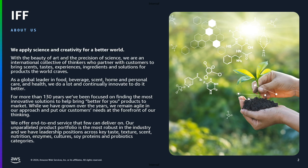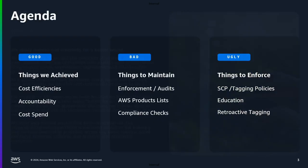Now a little bit about what IFF does. Let's take a look at why we are here today. We're here to discuss the good, the bad, and the ugly side of IFF's tagging strategies. As you know, cost effectiveness is a big thing we're able to achieve through tagging. And as IFF started their tagging journey, they were really able to quickly utilize cost allocation tags to understand in a new way where their costs were coming from and how to target their optimizations.